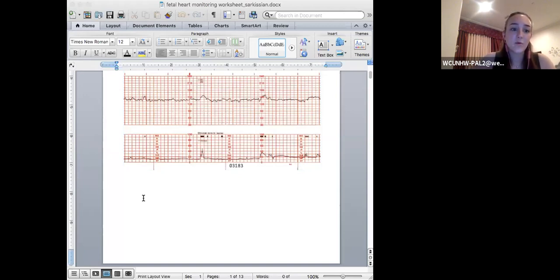Okay. Now, in order for you to even know if you're having decelerations or accelerations, you do need to figure out your baseline. And it could be between those numbers. It could be something else entirely, and we don't know. But I would say 140.